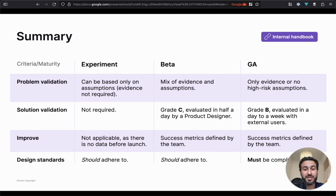So, first let's focus on the first row, the problem validation. And problem validation, again, is how well do we understand the problem? And we can see that for experiment, we say that it can be based only on assumptions and evidence is not required. And then when we go to beta, we require a mix of evidence and assumptions. And then finally, when features want to get to GA, ideally there's only evidence or at least no high-risk assumptions.